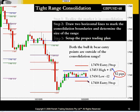However, there's a 52 pip range between these two. So if you were going short at 74.18, your stop would be up at 74.70. That's 52 pips, so you've got to look at your account and say, can I afford that? Is that really affordable in my trading account?